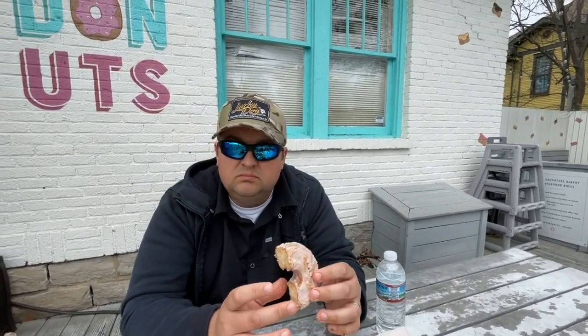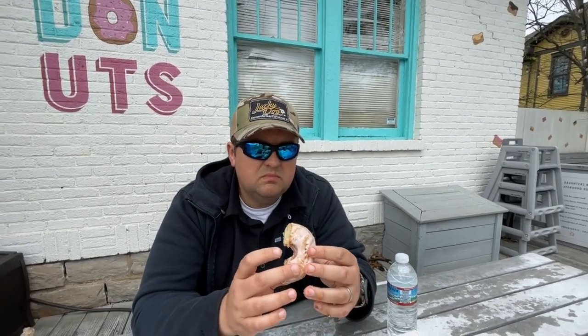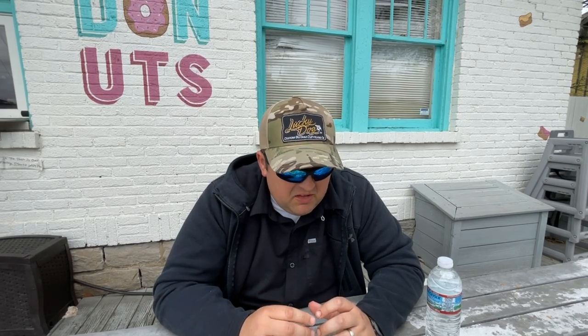This is a regular 100 layer, but that's just like the basic one with the glaze. It's a very sweet donut, very sweet. I think between the carrot cake and the purist, the purist is probably number one, carrot cake's number two, and then last, but a far last, is the maple donut.